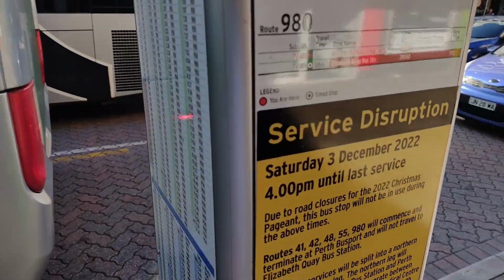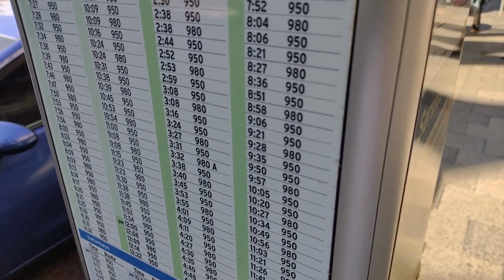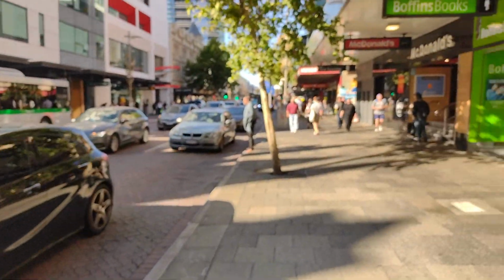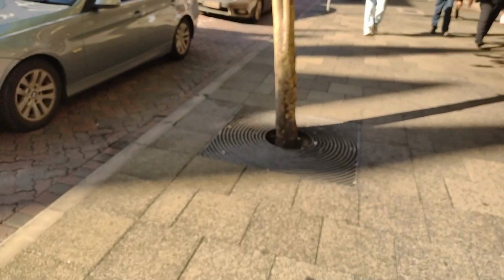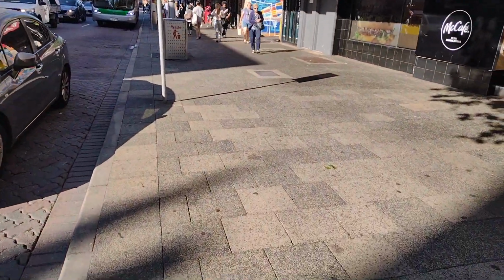Now here we are on the other side of the road. This is stand 1. What was I saying? Before we were at stand 7 on the other side. This is stand 1 for routes 950 and 980, both down to Elizabeth Quay bus station, but then obviously 950 keeps going to Queen Elizabeth II Medical Centre.